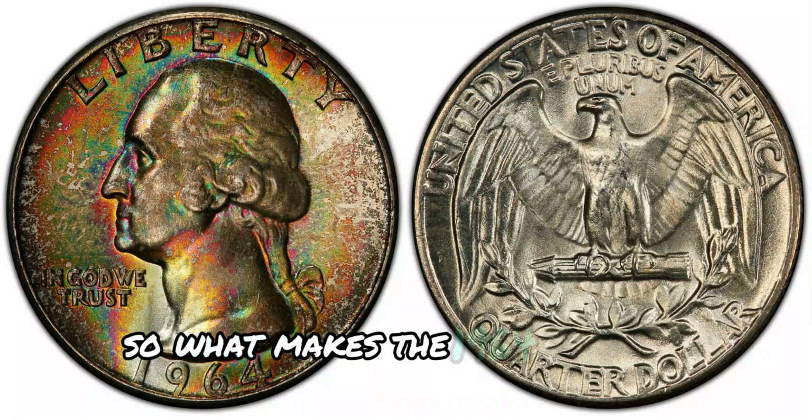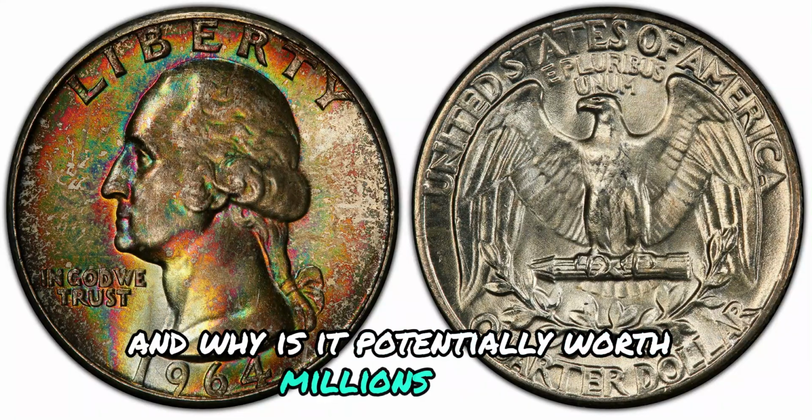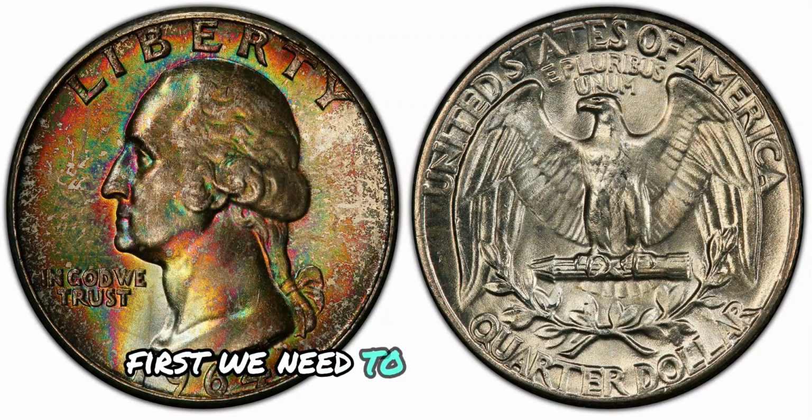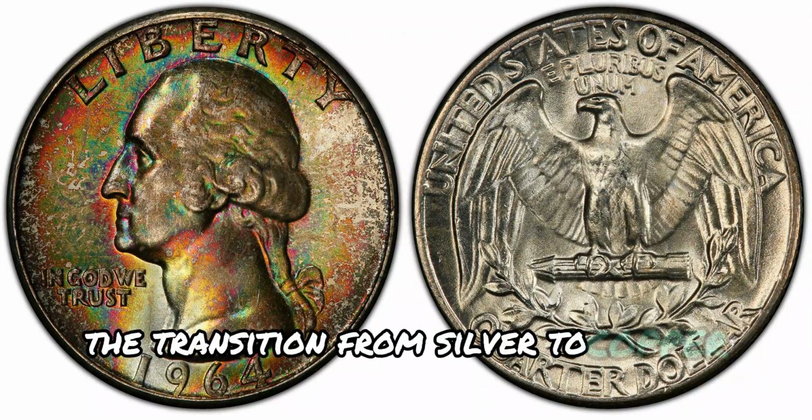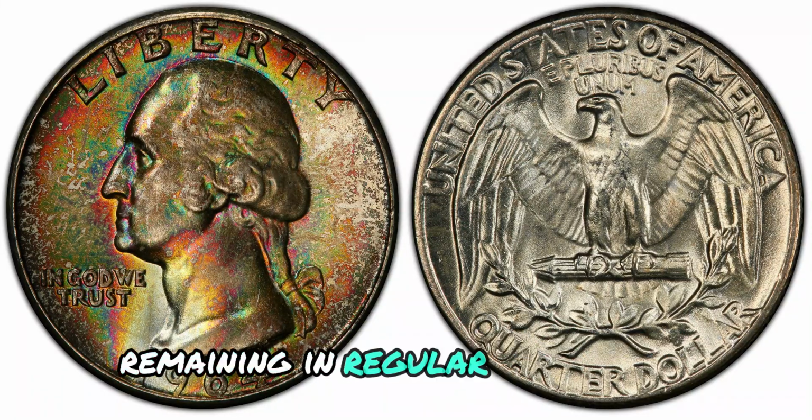So, what makes the 1964 quarter dollar so special, and why is it potentially worth millions today? First, we need to understand how the transition from silver to copper-nickel in 1965 created a sense of urgency and scarcity among collectors and silver hoarders. People began saving silver coins, particularly quarters and dimes, which resulted in fewer of these coins remaining in regular circulation.